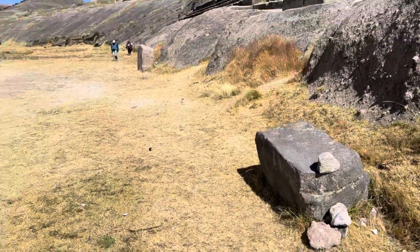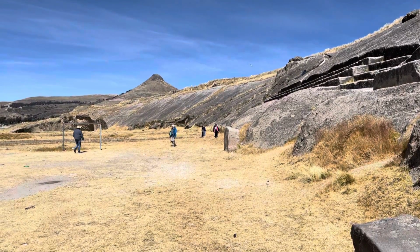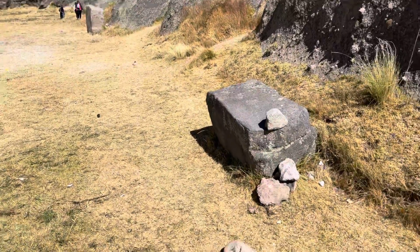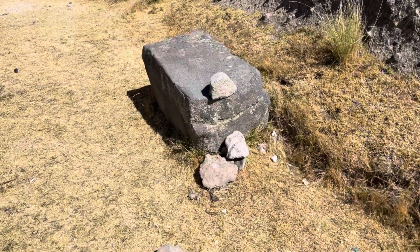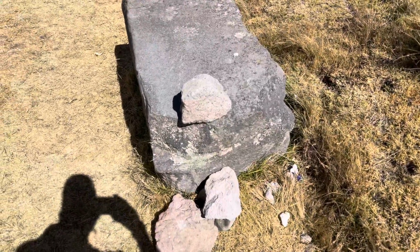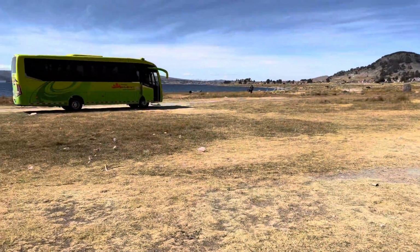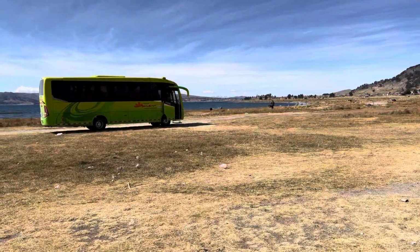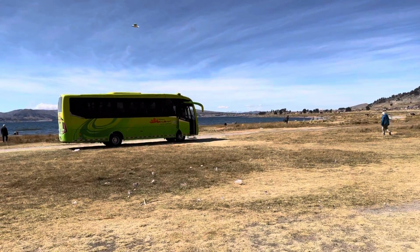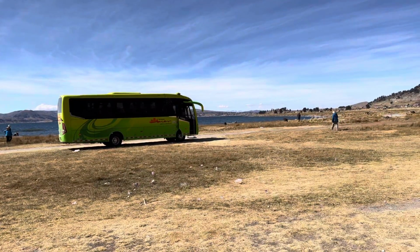So the quarry would be Cerro Capilla over that hill. So it's quite likely the stones were transported to this location. And then from here, they were going to be transferred to the lake in order to be carried maybe by a reed boat or some other form of transport to Pumapunku and Tiwanaku, which are off in the background there, about 60 kilometers away.